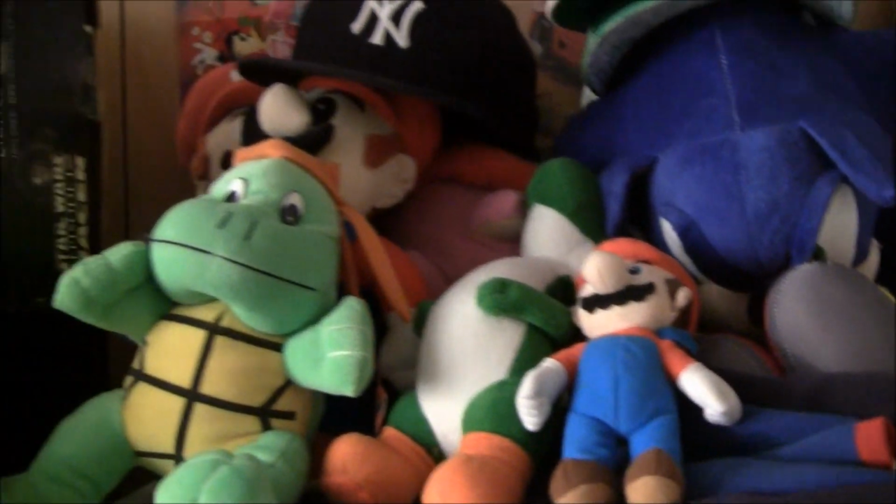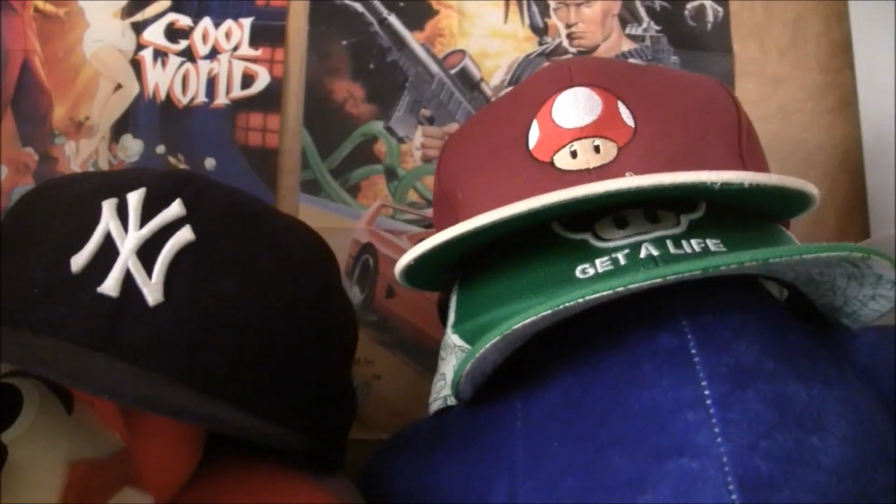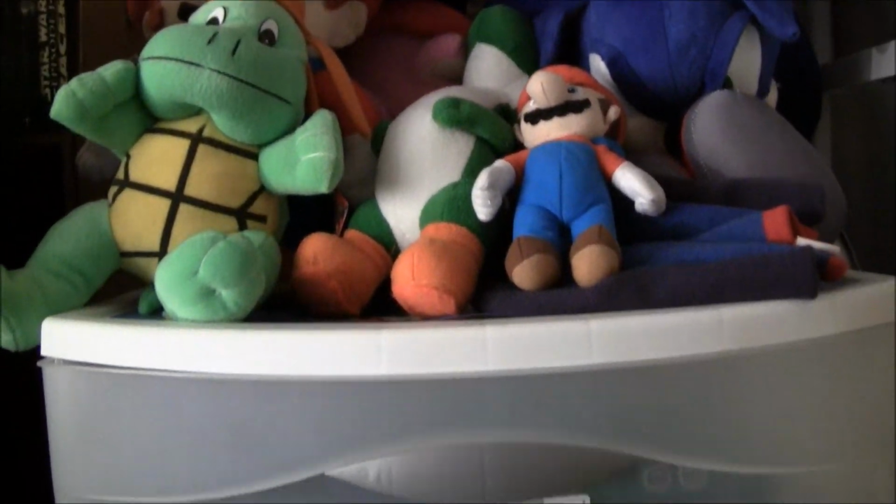So moving on up here, got a bunch of my plushes and whatnot, a couple duplicates actually, and then just some various stuff, hats and other stuff that you find at garage sales and Goodwill and stuff that you can't pass up if it's cheap.